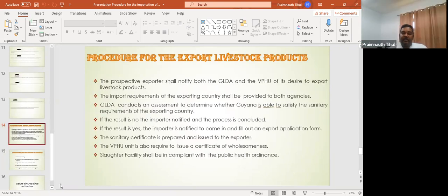All right, so the procedure for the export of livestock and livestock products. I actually did some research on this, and I was advised that we did export livestock products to other countries. In fact, we exported beef sometime back to Grenada. And the procedure for the exportation of livestock products is listed below. The prospective exporter shall notify both the GLDA and the Veterinary Public Health Unit of its desire to export livestock products. The import requirements of the importing country shall be provided to both agencies.